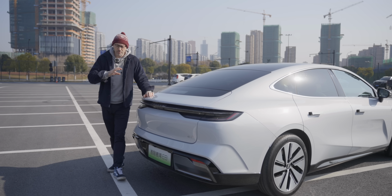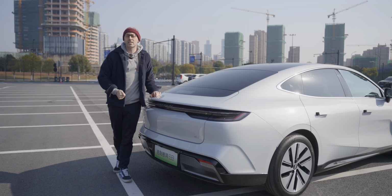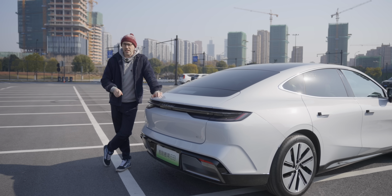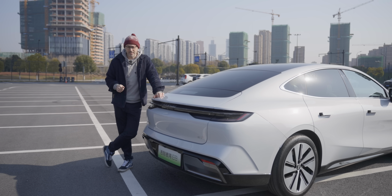But I hear what you say, Elliot, this is not going to come to my country, why should I care? Well, I might have told a little bit of a porky pie earlier. This car is tipped to go to global markets later this year. That's what's most exciting. This kind of scale, this kind of affordability will begin going overseas very, very soon.